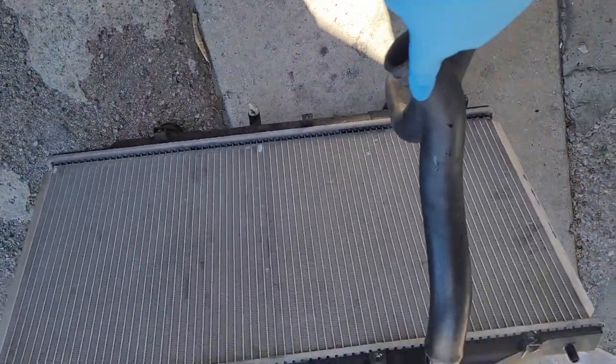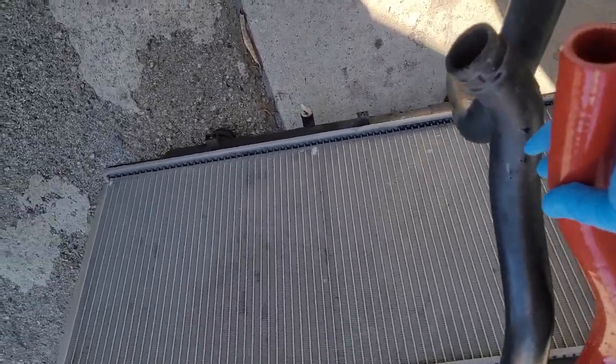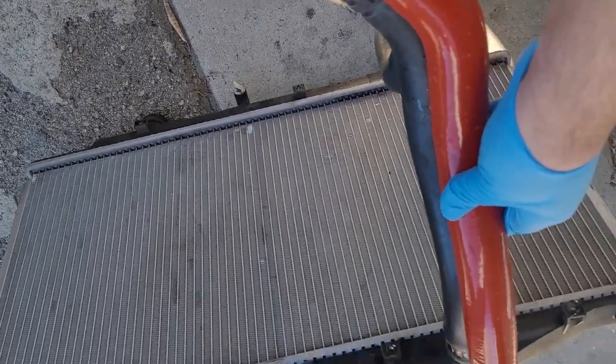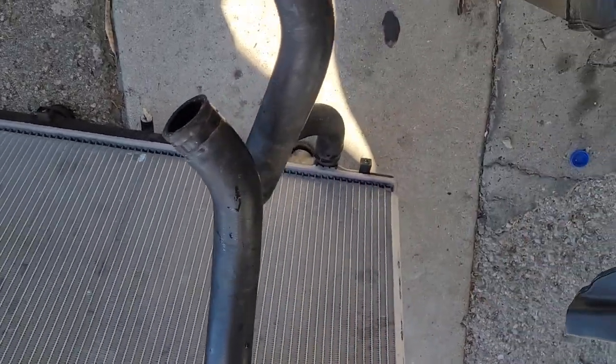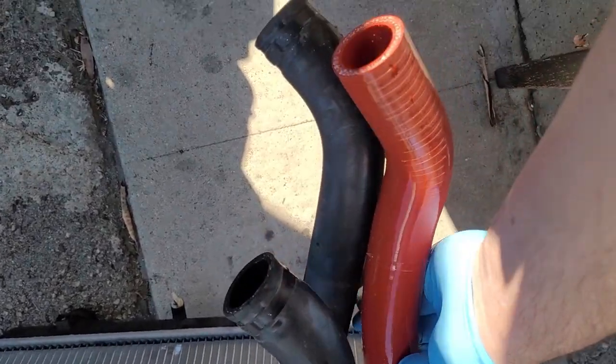All right, so we're gonna copy the P2R. We're gonna copy the pattern, right? So this goes like that, just like that. You see, just like that. It goes on the top, the bottom, just like that. Beautiful.